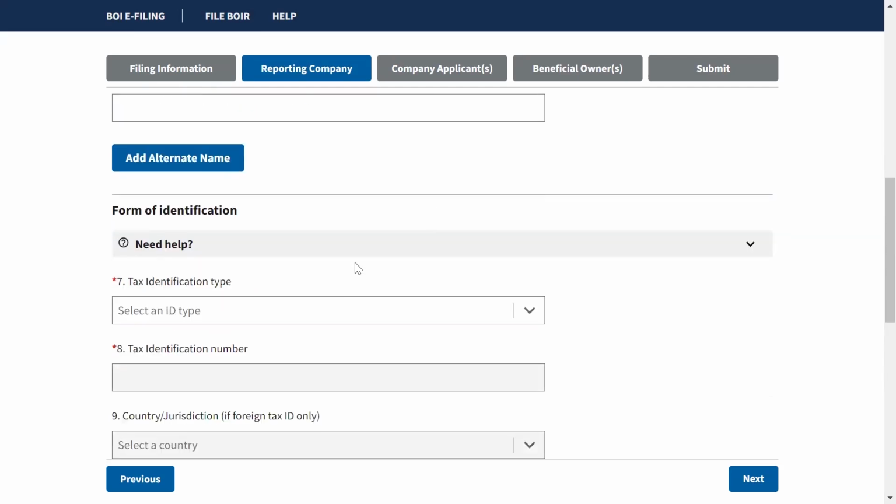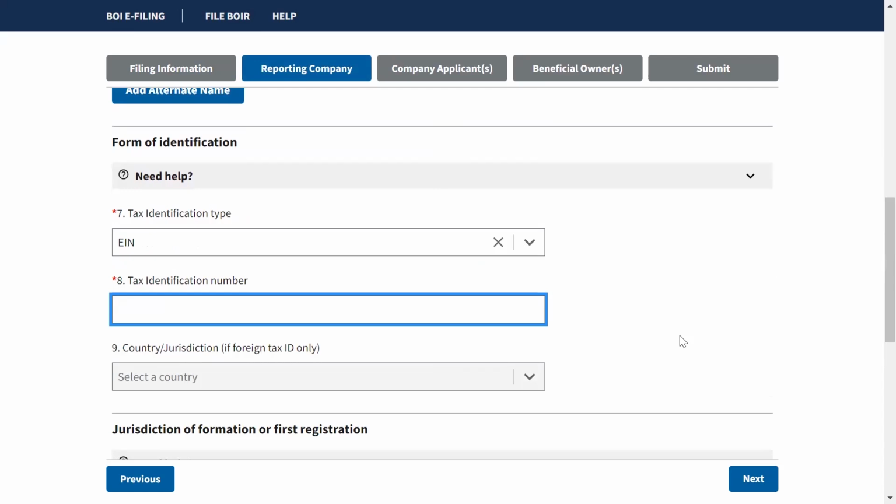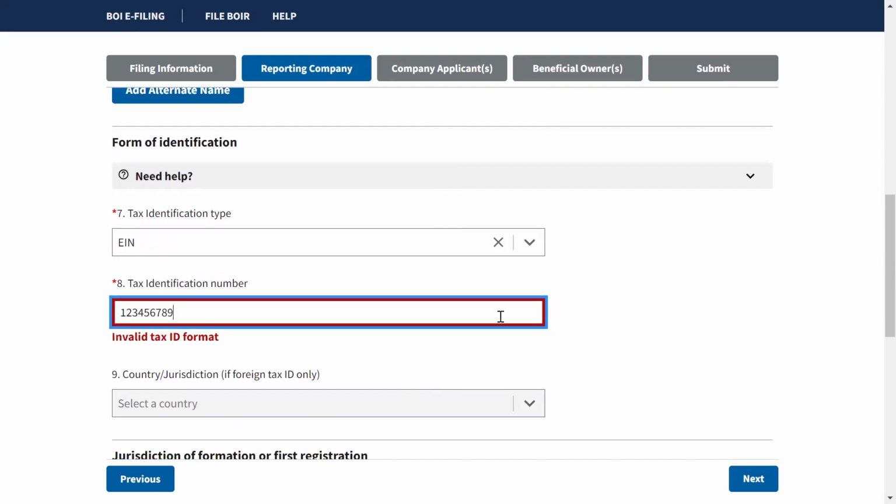Number 7, select EIN for the tax identification type. Sole proprietors do not generally register with the Secretary of State, so it's unlikely that a Social Security number or other tax identification type would apply. And this video is focused on U.S. entities. So fill in a different tax identification type if you have a different tax identification type, but easy answer here, if you have an EIN, you should put EIN as your tax identification type.